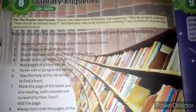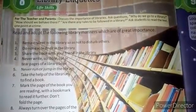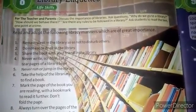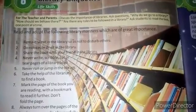Yes, it's a very bad habit. We should not tear or do any scribble cut on the pages of the book. Never run or jump in the library. It's a very bad manner. Take the help of the librarian to find books, because there are lots of books, so we must take the help of the librarian.